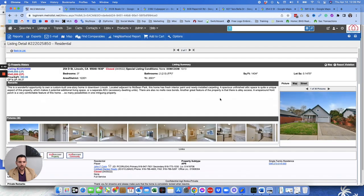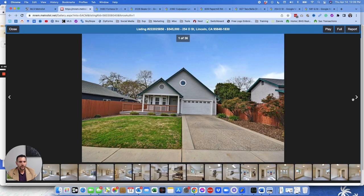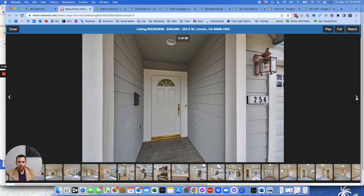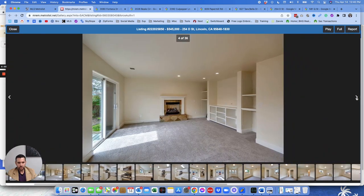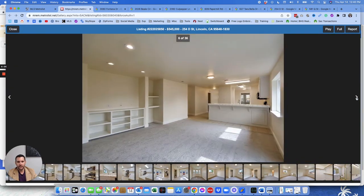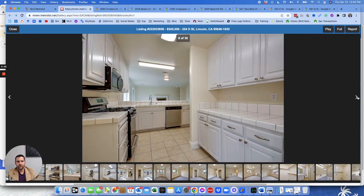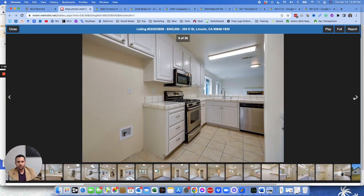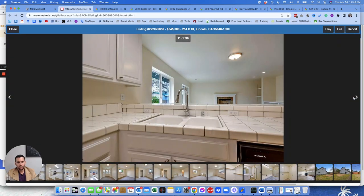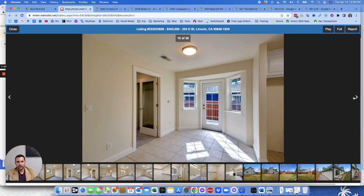But as we look at these pictures, it's got nice curb appeal, has a nice covered patio in the front. As you look at the house, it has a nice open living space. The kitchen's pretty simple. Tile countertop was pretty normal for this time. But clean house, not tons of upgrades of what you would see in some of the newer homes. But still, in pretty good shape.